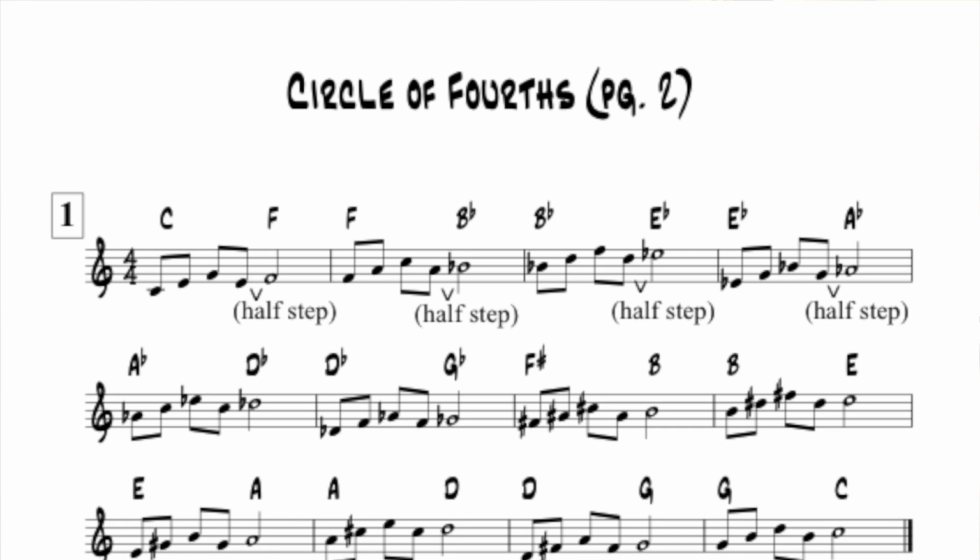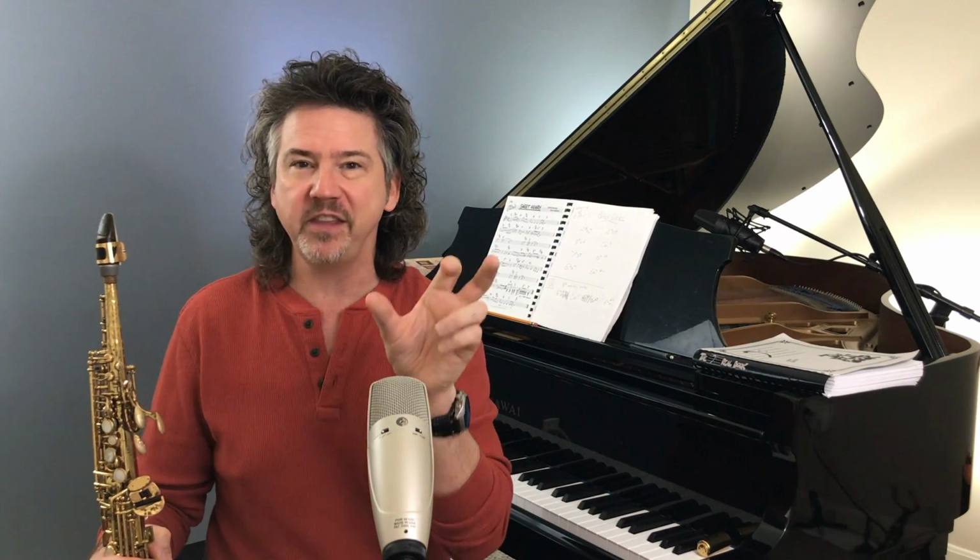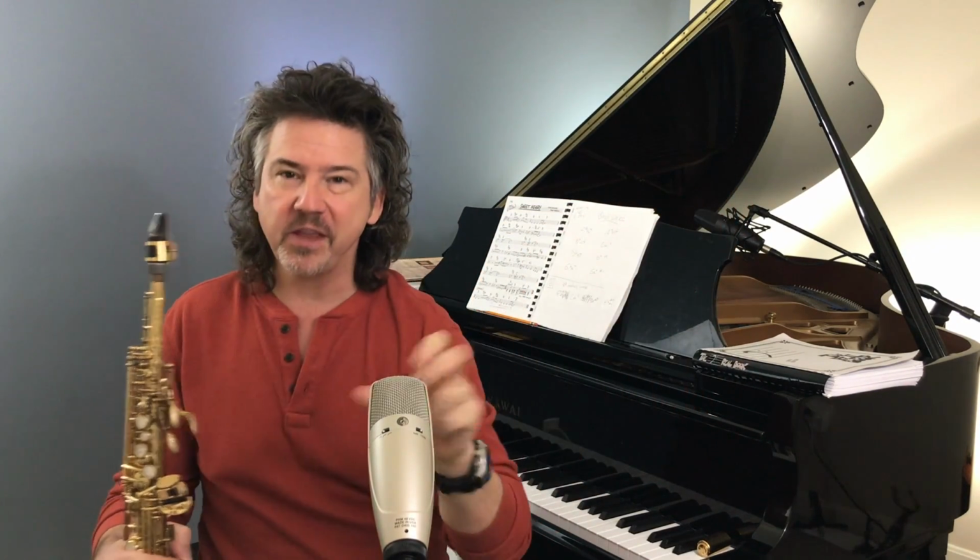So that C is screaming scientifically, emotionally. It wants to resolve to the F. And when it does, most of us go, oh yeah, that makes sense. I get that. We don't question that. It doesn't sound wrong when we do that. And then the interesting thing is now we do the same thing on the F chord, and it goes to B flat. Now we can do the same thing on B flat. I'll play the first couple again for you so you can hear it.